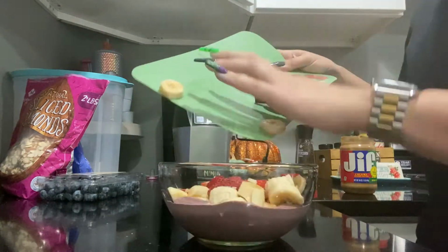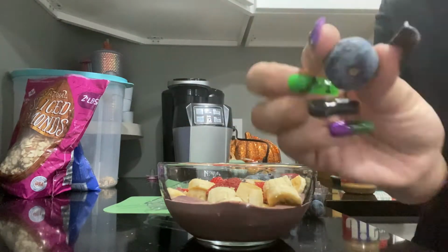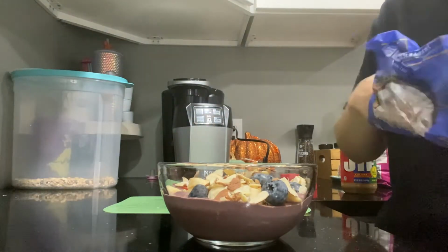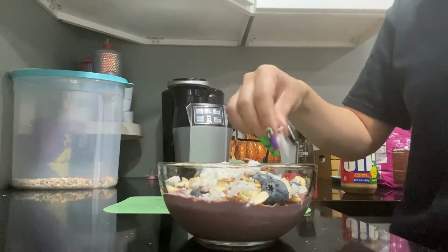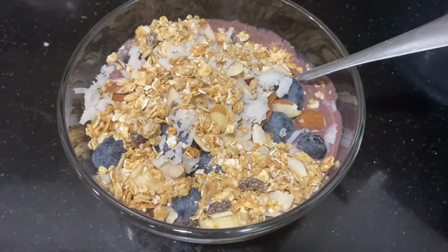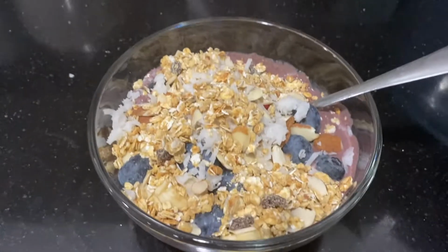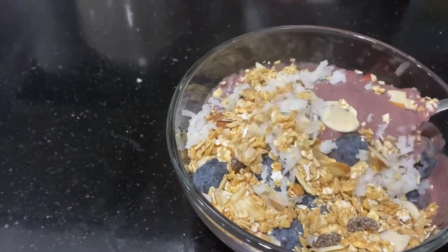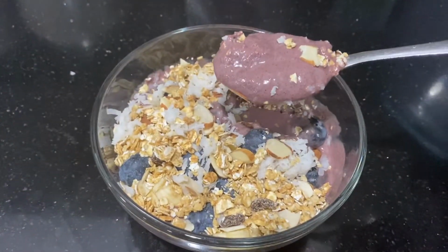I'm gonna go ahead also and put some in that little cup for my daughter. So now I just top it off with some bananas, strawberries, blueberries, almonds, and coconut flakes. And I have here some Quaker granola for some crunch. And this is it, guys. If you haven't tried making this at home, I suggest you do. It's so good and obviously a lot less expensive.